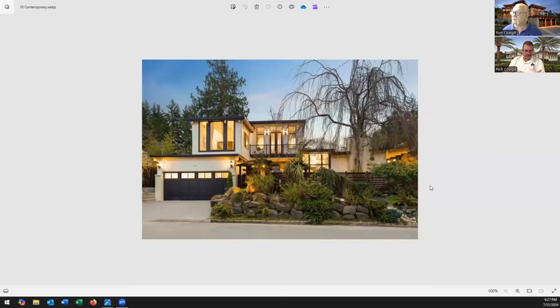Number 10. Now that's contemporary, which contemporary and modern always sort of confuse me. But this article actually even said you could use them interchangeably, describing modern or contemporary. So as we were talking before the show, the house behind me and this one, we would call them more transitional.